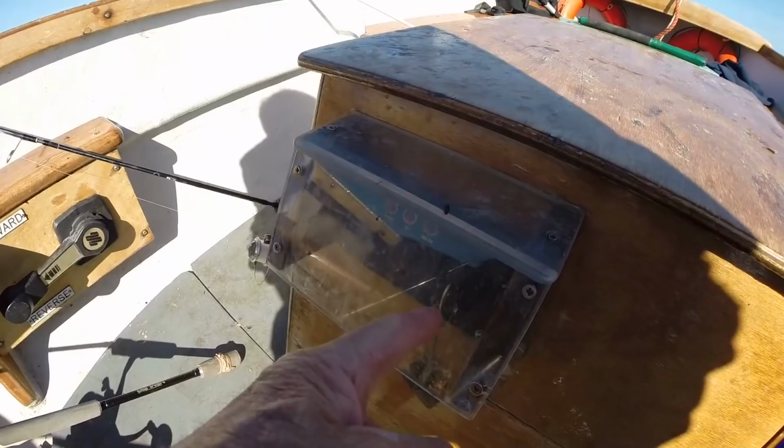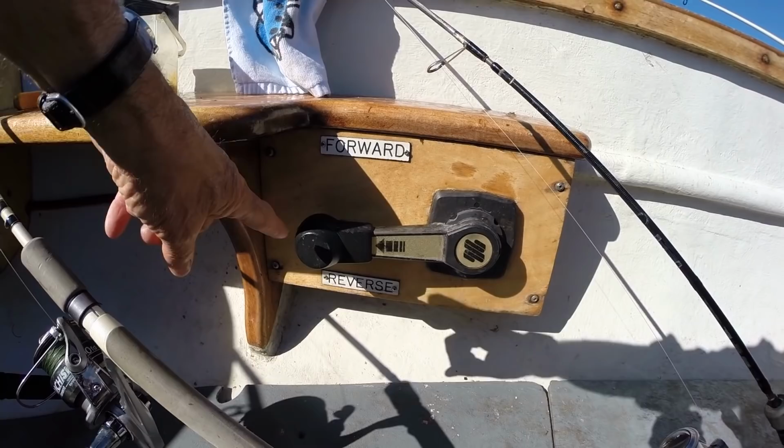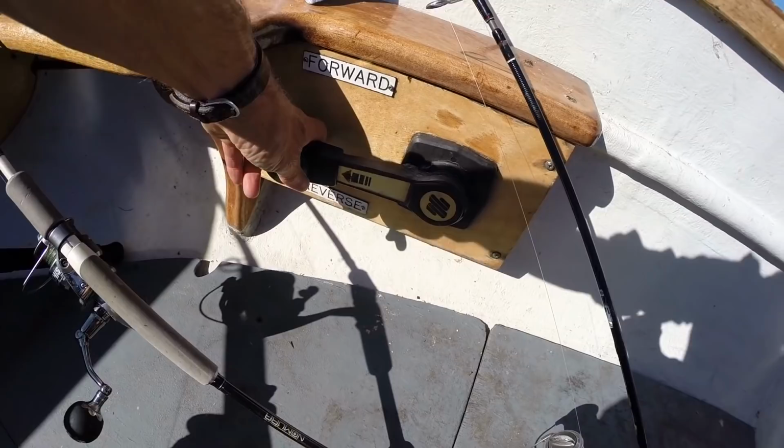So it has a key start and a button. Turn the key on ignition, press the button. Pretty well idiot proof, you'd think, wouldn't it? Forwards on an accelerated throttle, neutral, reverse on an accelerated throttle. Generally, boats don't start in gear.